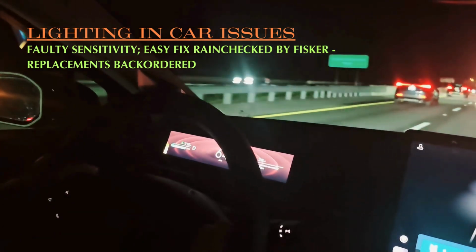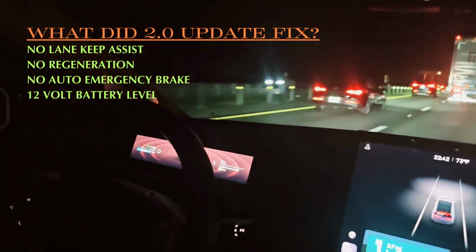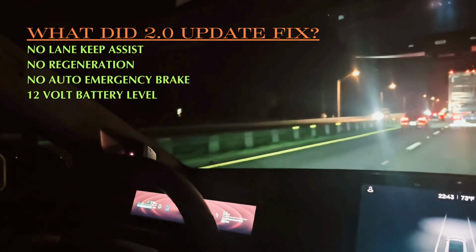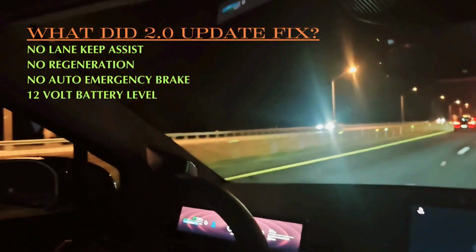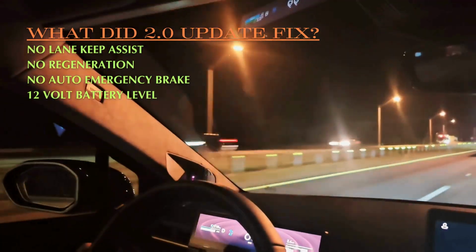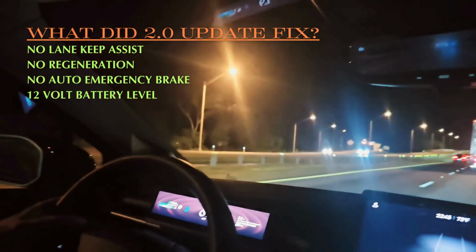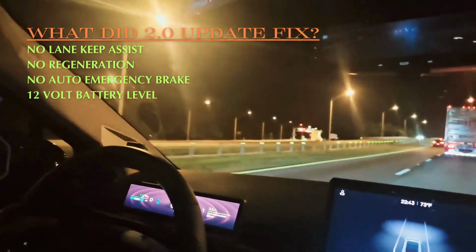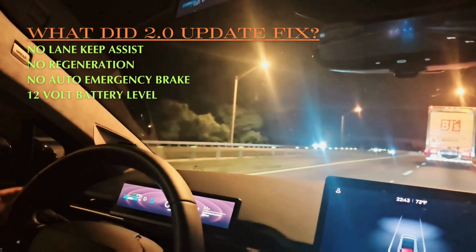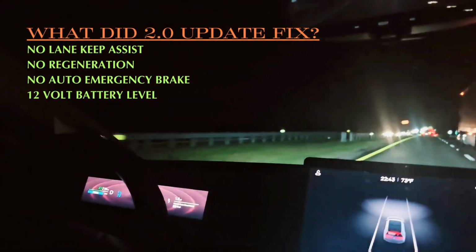And some of the other talking points is with version 1.11 that I had for the longest time. I kept on seeing some faults that other people had too, which was no emergency braking, no regen, and no lane keep assist. I normally got that if I had parked the car for a few days at a lower state of charge. In my case, it was less than 40%. It could probably be higher too, I don't know. But that is how I often park my car, at 30 or 40% for a few days. And I would say 80% of the time, when I got back to the car, I would have those three faults.